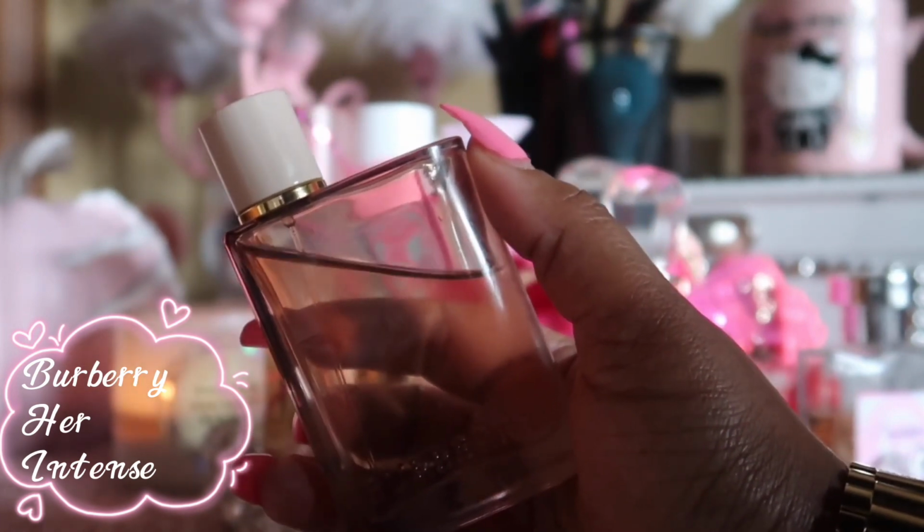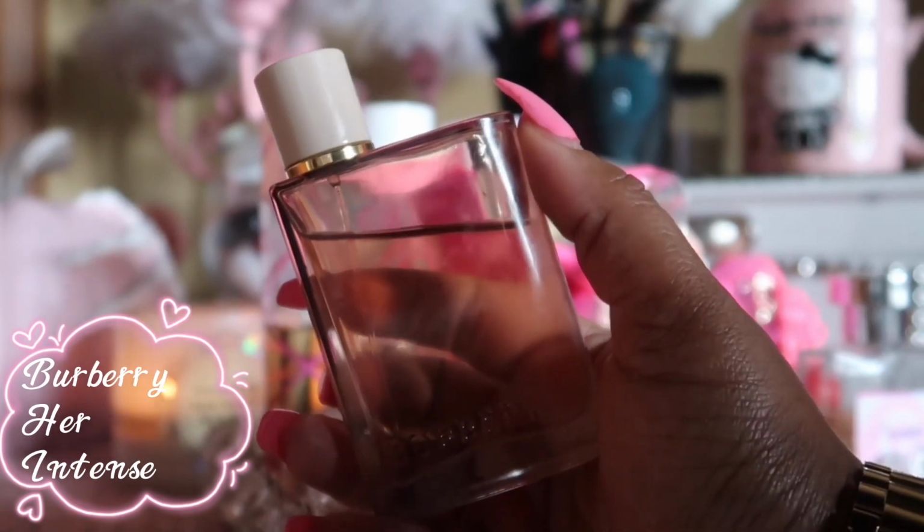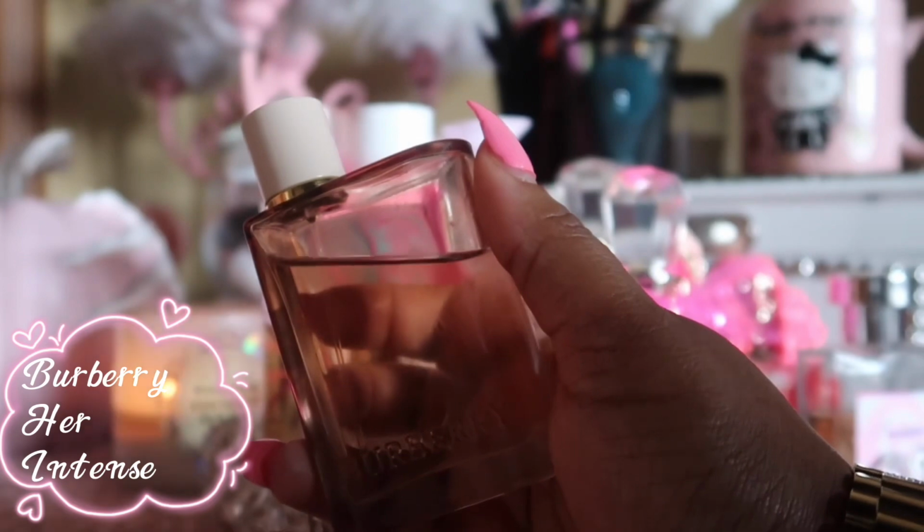So whenever I wear this, I feel like I smell really put together, but I also still smell feminine and pretty. So that is why this is on my pink perfume tray.